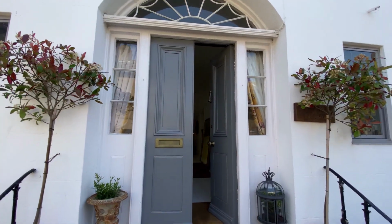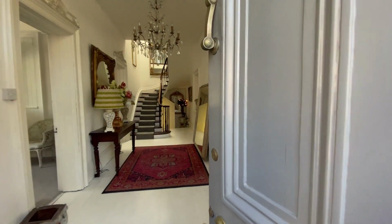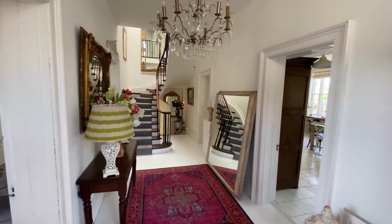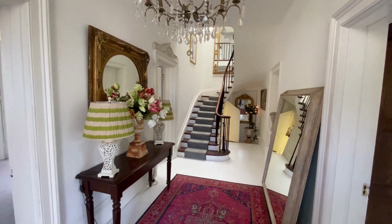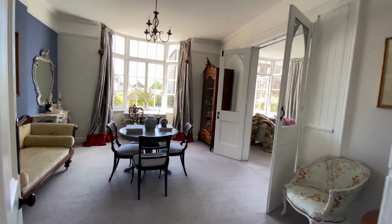So a little bit about this property. Of course, it is a Georgian residence, originally built in 1833 and is grade 2 listed. And of course, as soon as we come into the entrance hall, you can just see that beautiful staircase winding straight up and leading to the first floor.